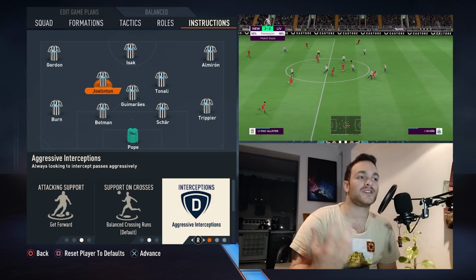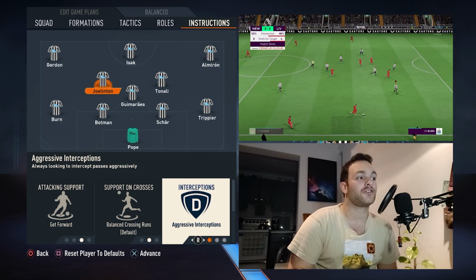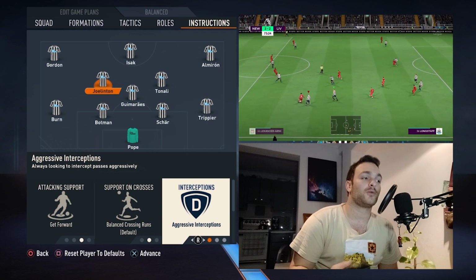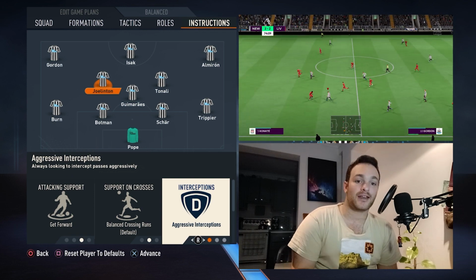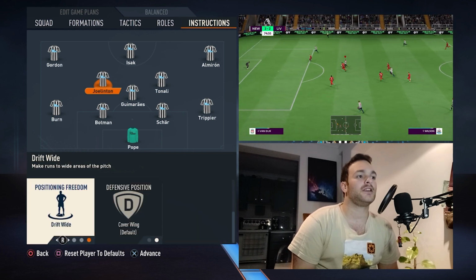We've known and we've seen in the past that Joelinton is very aggressive when in possession of the ball, when out of possession of the ball, when trying to win the ball back. Very pacey as well. So I do like those characteristics of him. And obviously, in order to get that out of him in the game, you want to have him set onto aggressive interceptions.